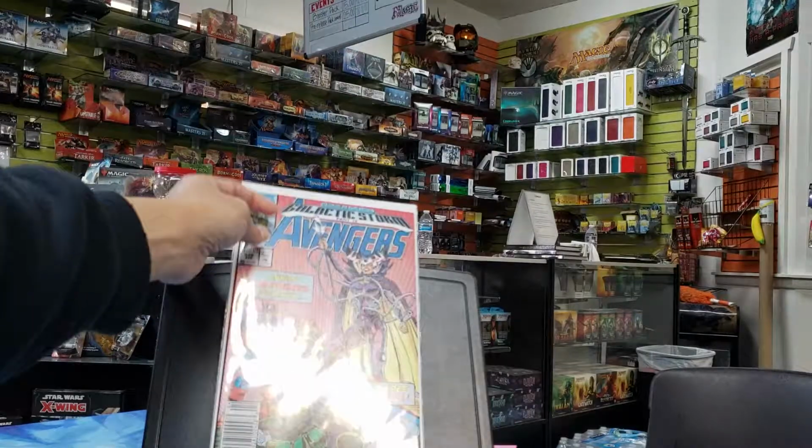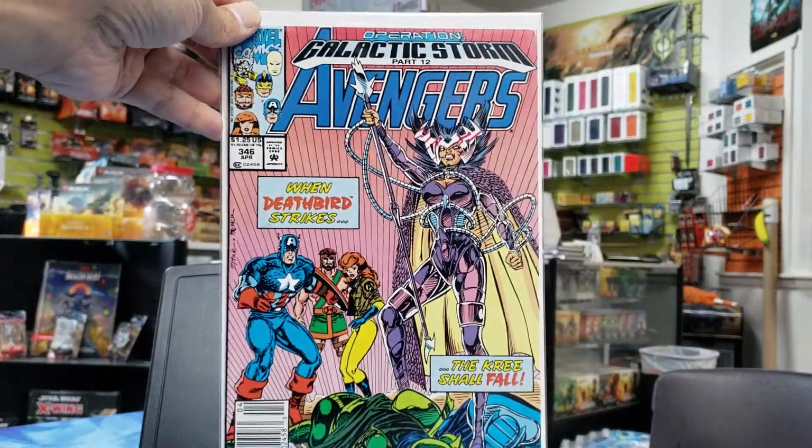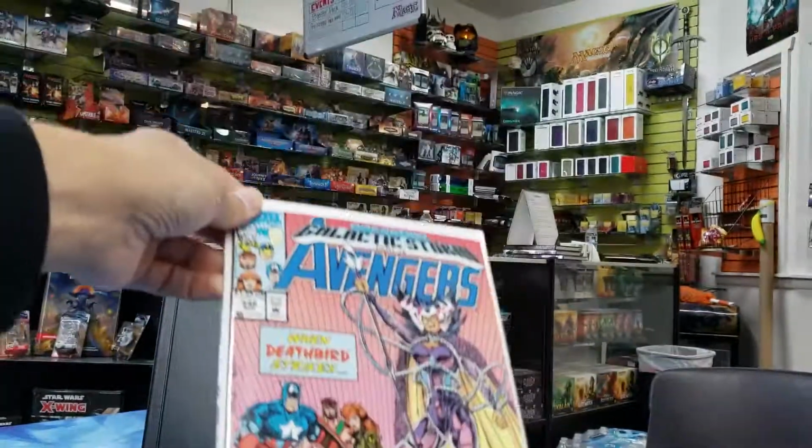Oh, and hopefully I put that where you could see it, because I know if I don't tilt these books up, there's the glare. All right, take care.